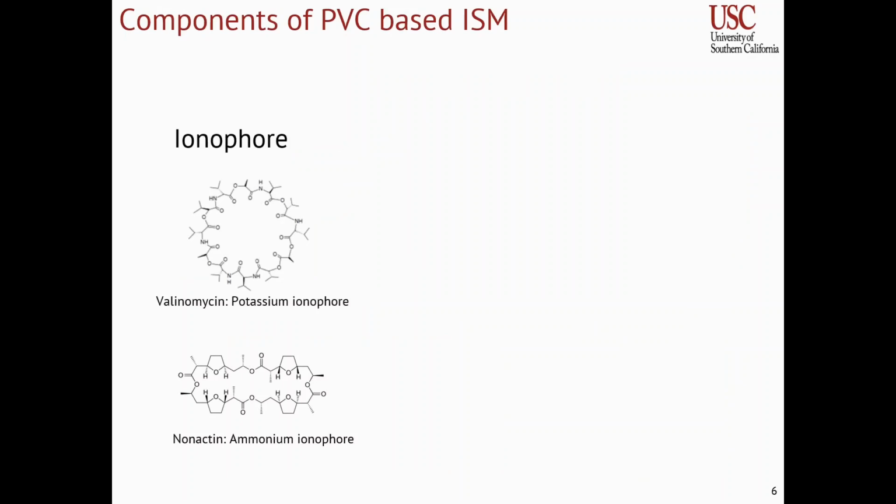And after printing the gold electrodes, we deposit PEDOT:PSS, and on top of that, the main sensing element is the ion selective membrane. The ion selective membrane needs formulation based on the constituents of this membrane. The main component is the ionophore, and this ionophore is embedded in a PVC matrix. For our application, we use valinomycin for the potassium ionophore and nonactin for the ammonium ionophore.